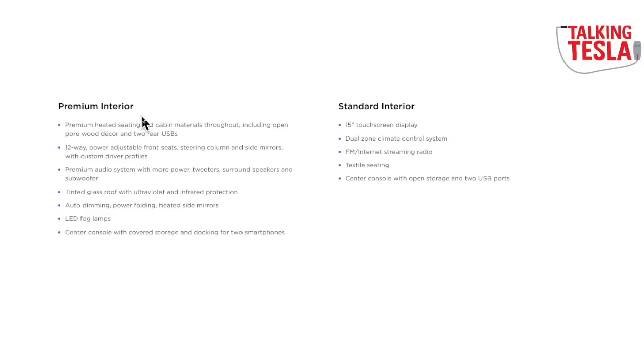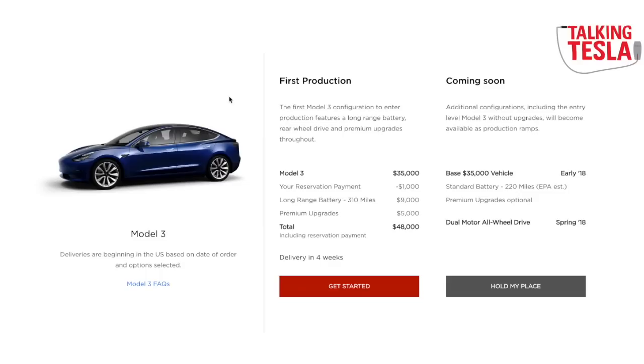So let's do that. It's all the stuff that we sort of talked about. You've also got your auto dimming, and power folding and heated side mirrors, LED fog lamps, center console with covered storage, whereas the standard interior just has FM and internet streaming and textile seating. And the center console has 2 USB ports. Dual climate zone, okay. So you get a bit more stuff with the premium. I'm not sure, frankly, whether I would have done that if I didn't have to. But it is what it is. In order to get the car soon, you've got to do this.